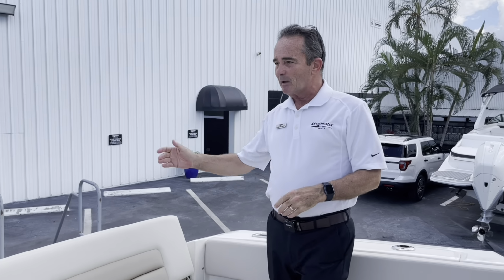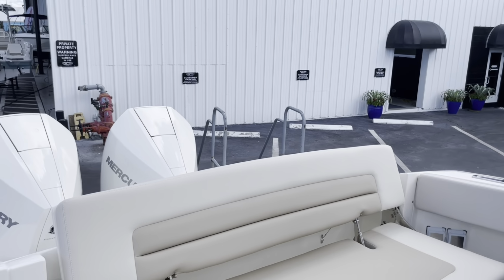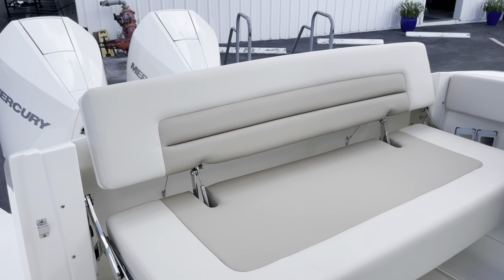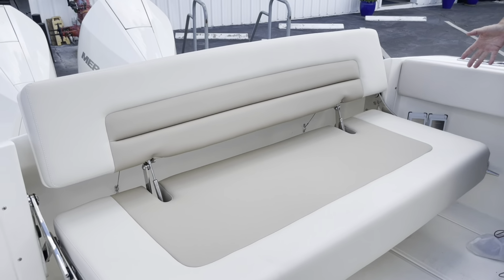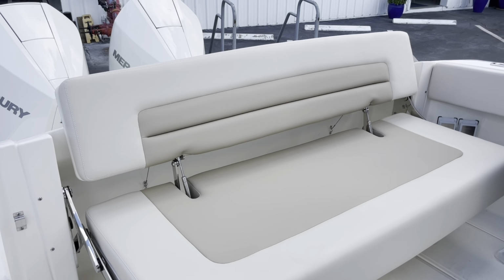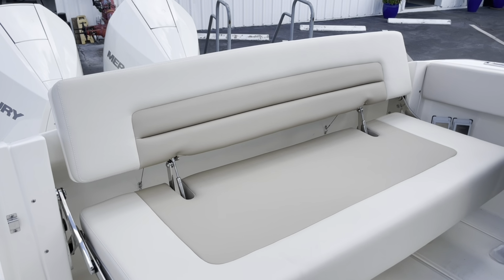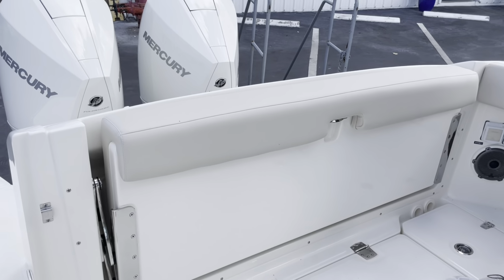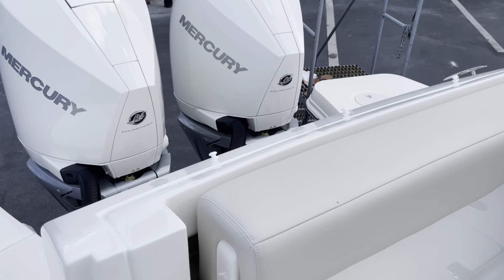Here we are on board the 320 Vantage. Start at the back of the boat. Again, it's powered by the twin 300 Mercuries. Fantastic motors, as I said before. If you're just going out for a nice casual ride on the boat, a little lunch, a little going to the beach, you've got a nice, large, fold down and fold up seat in the back that holds 3 adults very comfortably. And if you are going to go fishing, just fold it up. Great leaning post.